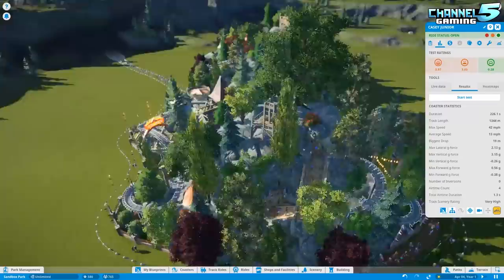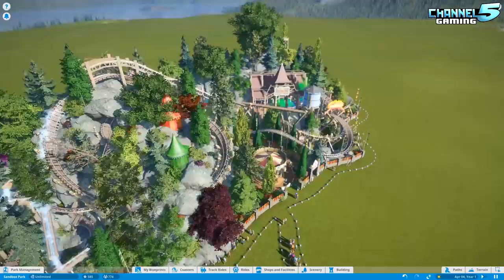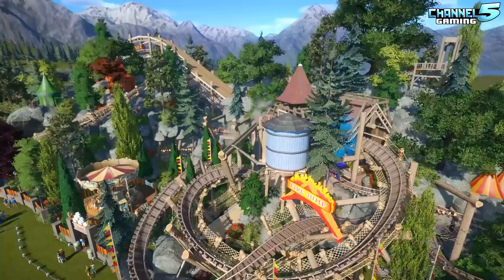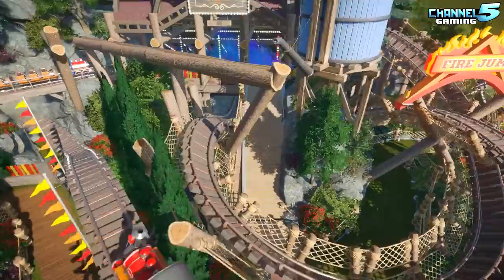Look at that. Yeah, I think with Riddler's coasters, looks can be deceiving because what you see on the outside is not what you're actually going to experience, as we saw with his Mad Max that had, like, I don't know, 8 kilometers of track inside. Mm-hmm. And I like this little network of water that he's done here.